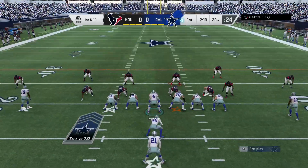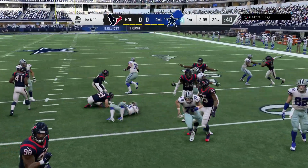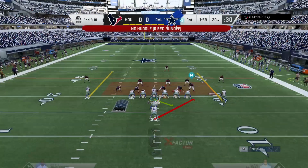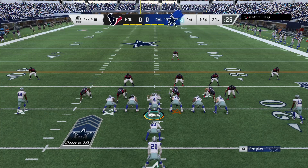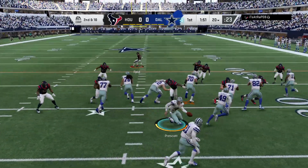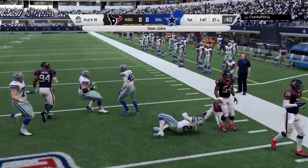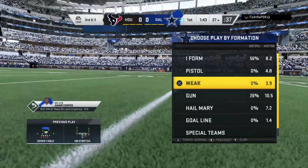24, check 24. 26. Here's the first carry for Ezekiel Elliott. Try to find a lane, but instead he'll get back to the line of scrimmage and no more. J.J. Watt, the one that gets him down. On second down, Elliott. And he's going to get seven out of this before being taken down at the 27.